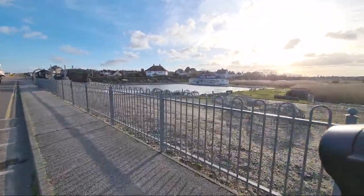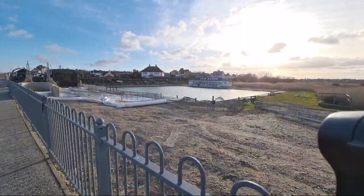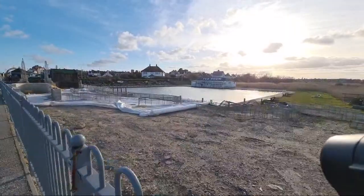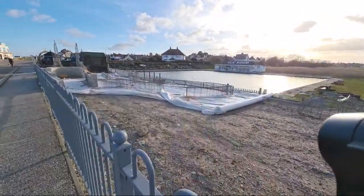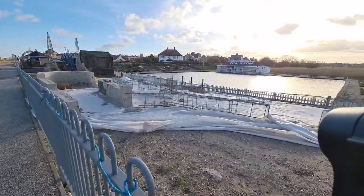So I've mentioned this before when I've been to Southwold, the boating lake here. They've done a lot of work on it. I'm not quite sure what they're doing though. What's all this about? In cages, there's maybe a miniature golf course.